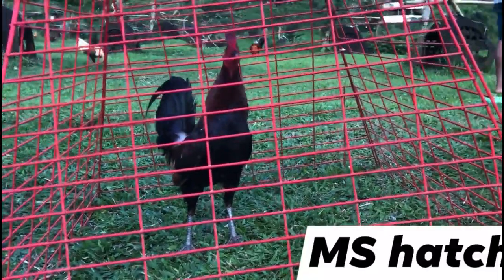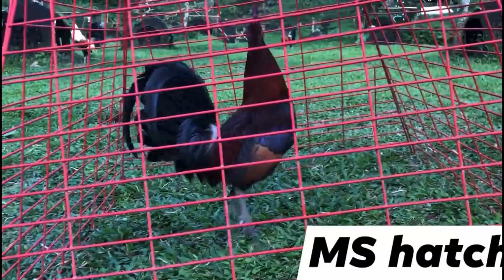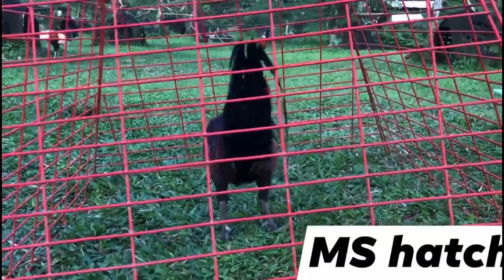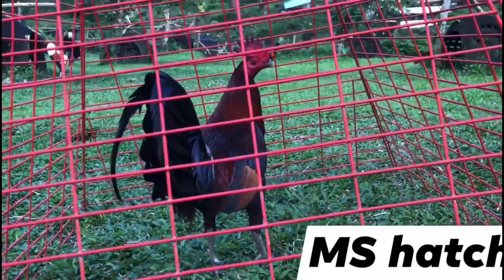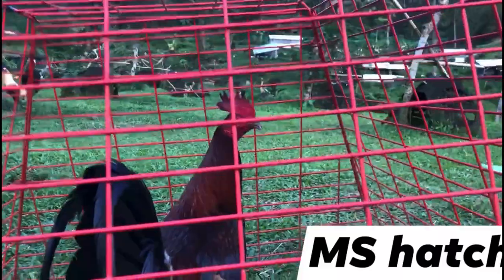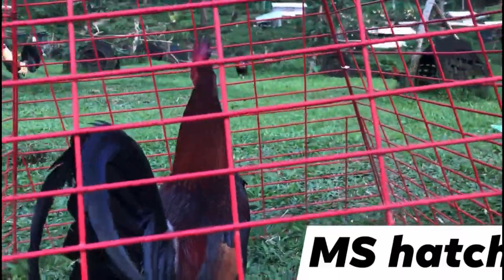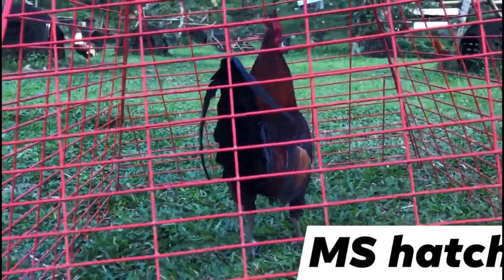This is a Mel Sims hatch po. Mel Sims hatch. This is not a black. This is the hatch of Mel Sims. There. Tingnan niyo yung eyes. Super red eyes po. Maliit yung ulo.